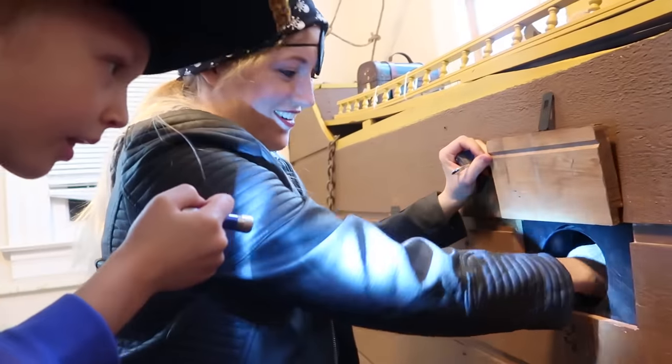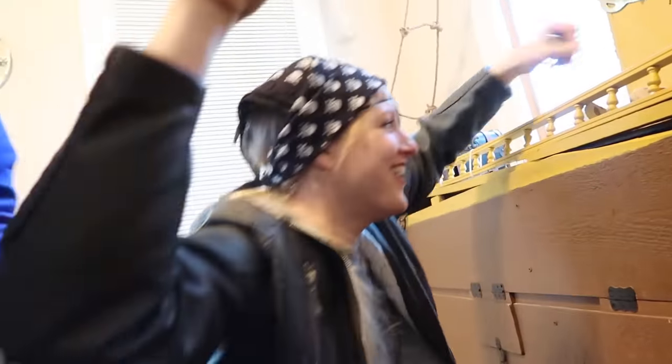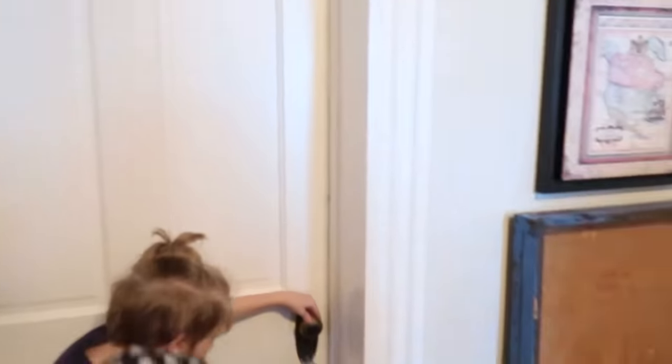We're getting close, guys. Ooh, that's the key to the door! Yay! Is that the last one? I think it might be.